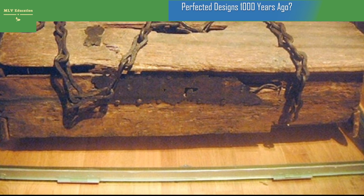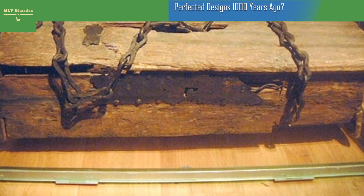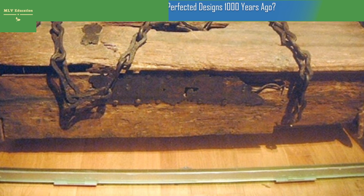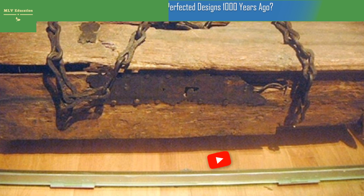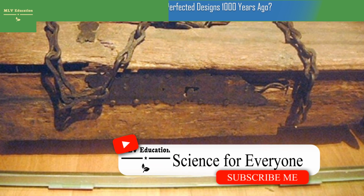We hope that here you can find the latest news, ideas, and discoveries from the scientific world. Perfected designs 1,000 years ago? The Mastermyr chest and the timelessness of everyday tools.